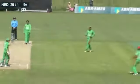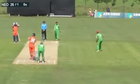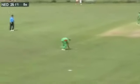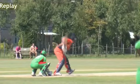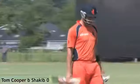Oh, and that's a big appeal. It was very high up on his right pad. As Shakib comes in again, and oh, that is clean bowled. And once again, Tom Cooper rues the across the line swing, which is not timed properly.